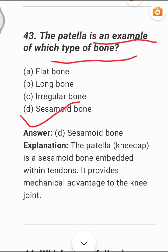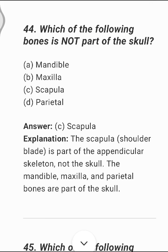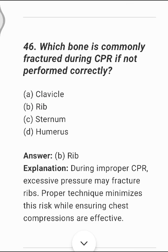Which of the following bones is not part of the skull? So scapula, it is not a part of the skull. It belongs to the shoulder blade or pectoral girdle. Which bone is commonly fractured during CPR if not performed correctly? So ribs, option number B.